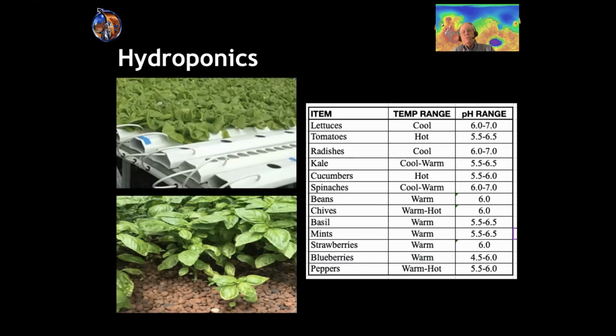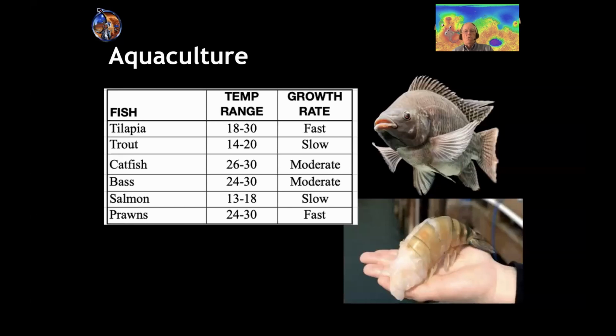So with a system like this, we can pay homage to Mark Watney and grow potatoes on Mars. On the aquaculture side, I've selected tilapia as the principal fish. They grow quickly, they have a mild flavor, and they tolerate a wide range of water quality.